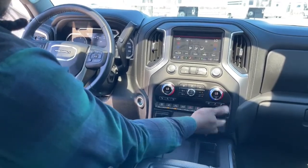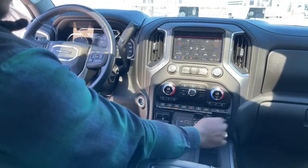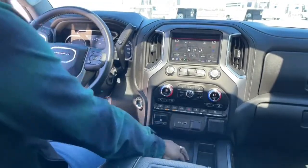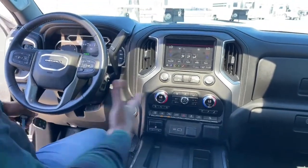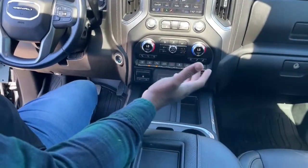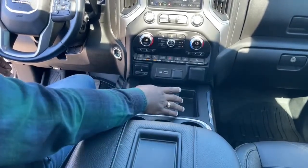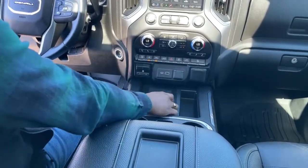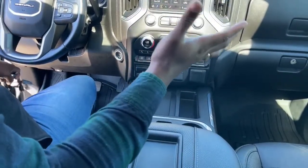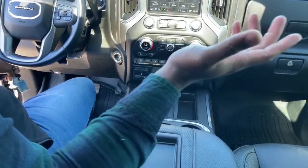Charging, you have 3 options. You have your USB, 12 volt, and a 110 plug-in. One of the next things I love about this unit too is your wireless charging. I have one of the biggest Apple phones they have right now, which is the 12 Pro Max. My phone could fit here very good, so it could even fit a bigger phone than that.